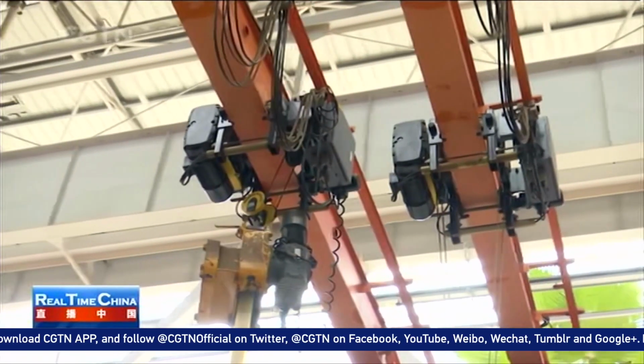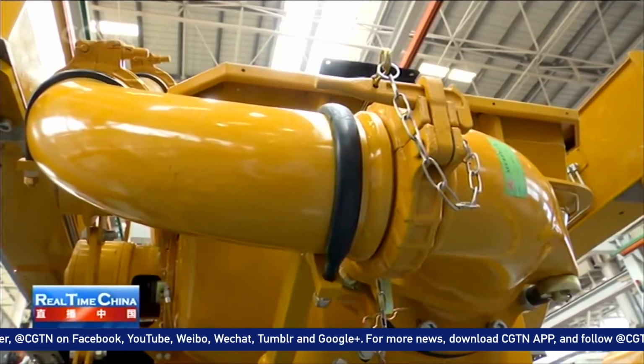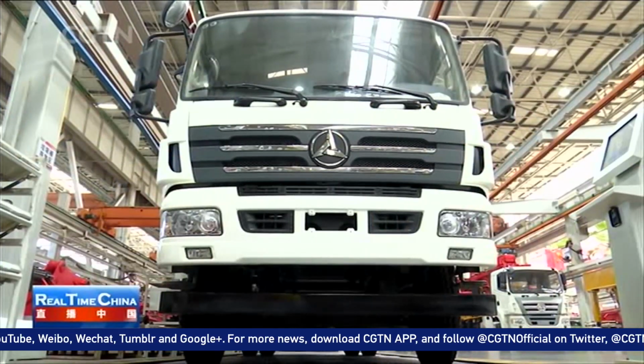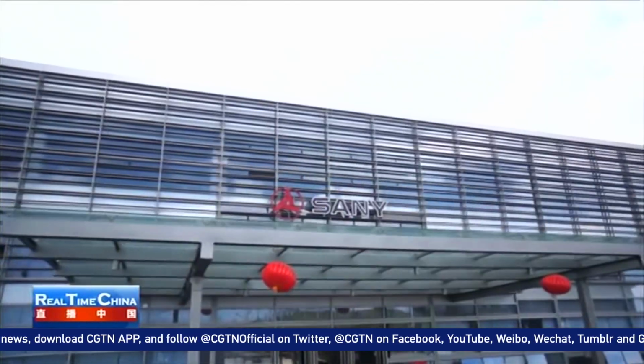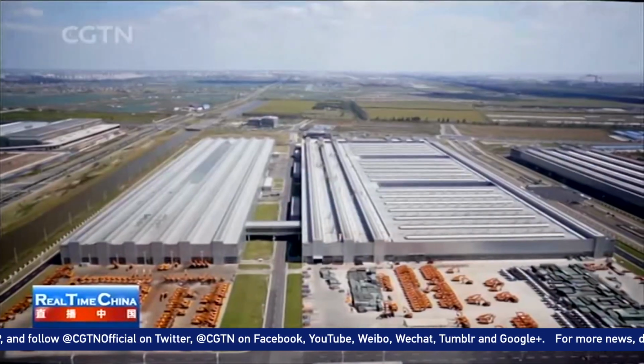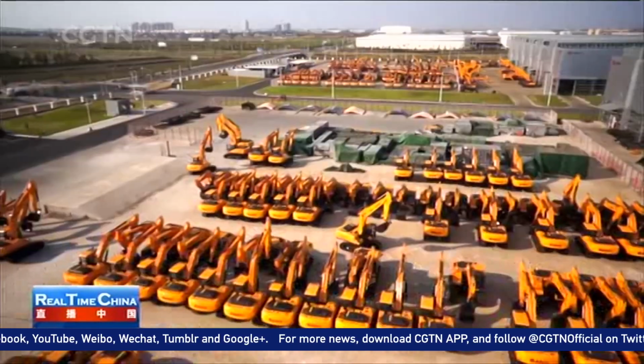search and rescue efforts. Sany Group exports more than 40% of its production to emerging markets in Asia and Latin America. With technological innovation as a core strategy, its international sales are expected to rise by 30% this year, pushing the company further up the global value chain.